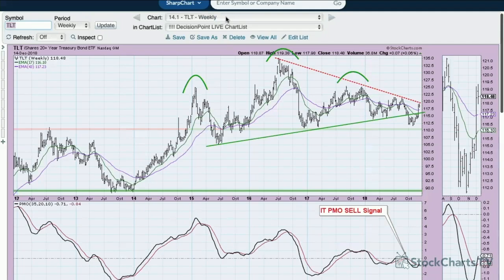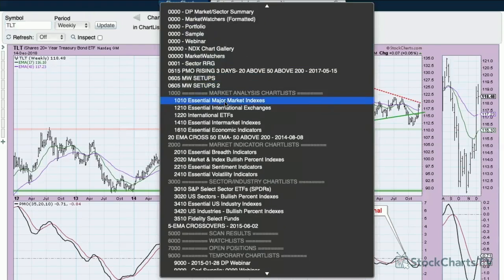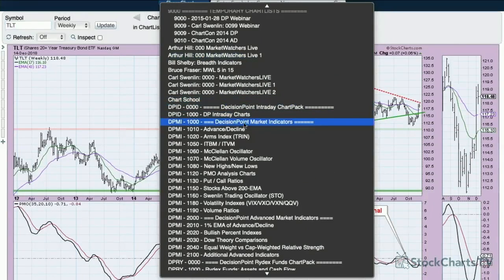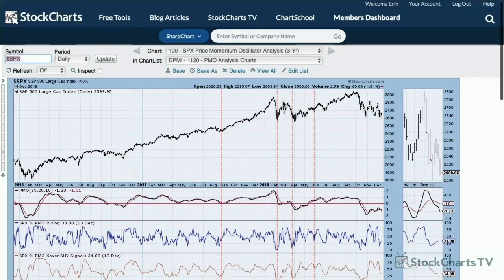All right, so I wanted to show you really quickly just some of our PMO analysis charts. You can get these in the DecisionPoint chart pack, the market indicators chart pack. If you're an extra member or above, they're free. Just go to the chart packs in my account and you can add them and you can have all of these charts. So I'm going to look at the chart list in the market indicators 1120, and we're going to look at the PMO analysis charts.